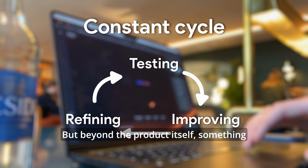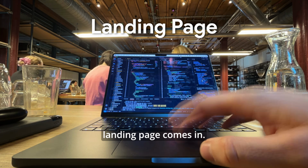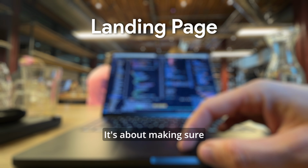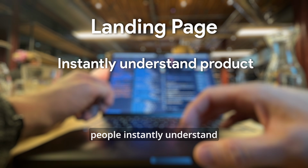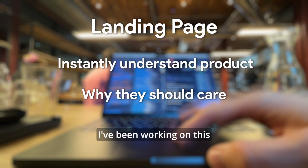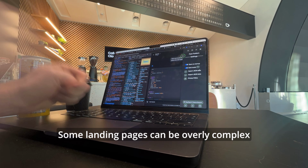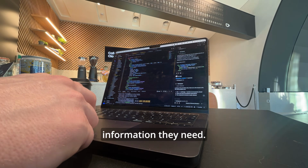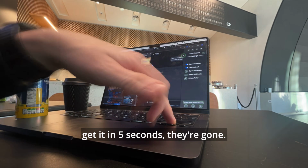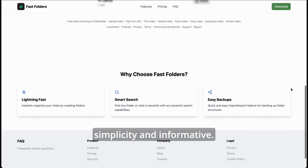But beyond the product itself, something just as important is how you present it, and that's where the landing page comes in. A good landing page isn't just about making it look nice, it's about making sure people instantly understand what your product does and why they should care. I've been working on this because first impressions matter. Some landing pages can be overly complex and fail to give the viewer the information they need. If someone lands on the page and doesn't get it in 5 seconds, they're gone. So my aim with this was simplicity and being informative.